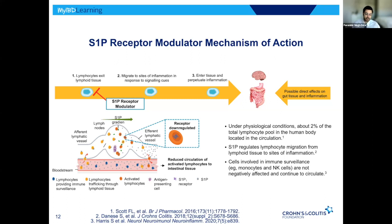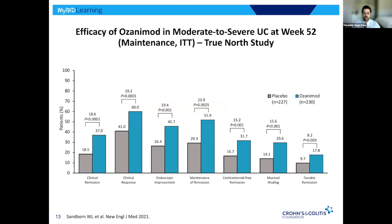When we look at the evidence around ozanimod, which is available now, you can see from the clinical trial data that this is a very efficacious treatment for ulcerative colitis. When we look at clinical remission, which was resolution of rectal bleeding and normalization in your stool frequency, there were highly significant differences for the drug versus placebo. And again, this was significant across every outcome: clinical remission, clinical response, endoscopic improvements, maintenance of remission, complete mucosal healing. Ozanimod was more efficacious than placebo across everything in the maintenance studies.